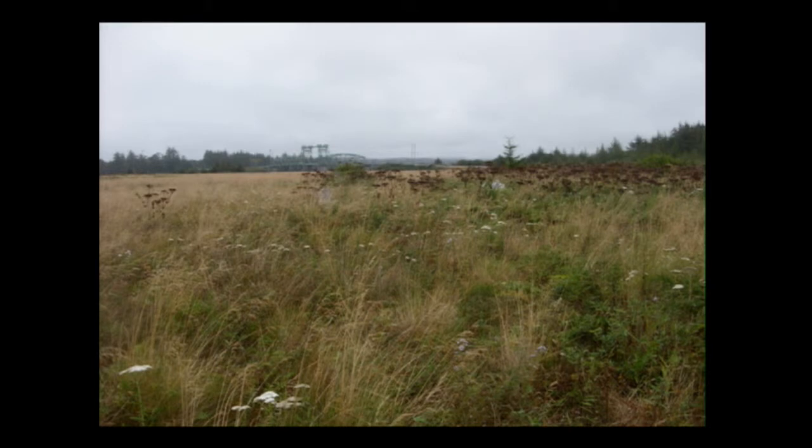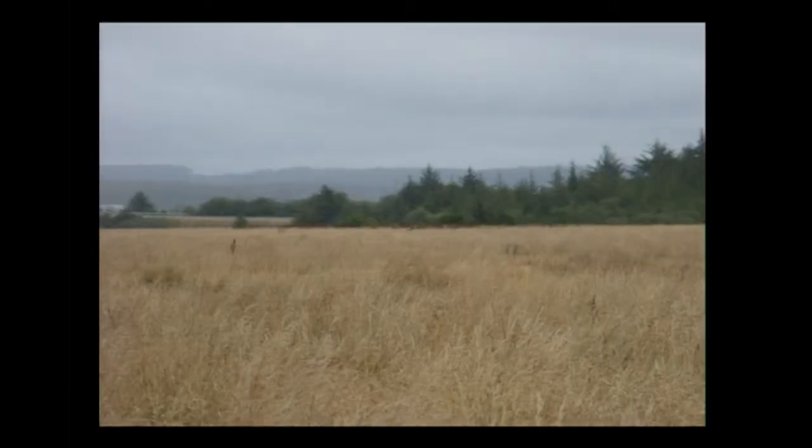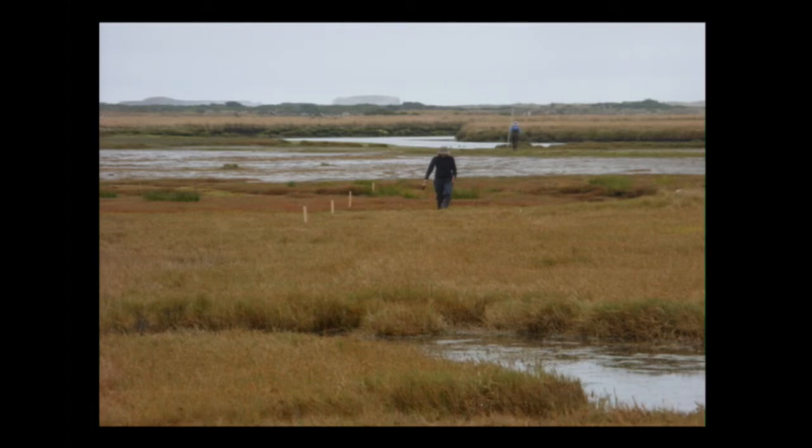So this is what it looks like in the reference marsh. This is kind of transitional upland vegetation going down into the high marsh. Here is, if you've ever been on a marsh, the incredibly flat high marsh plateau where there's virtually no change in elevation, and sometimes a monoculture. And then the transition down into low marsh and finally into mudflats. So this is our 10 centimeter spacing that you see there.